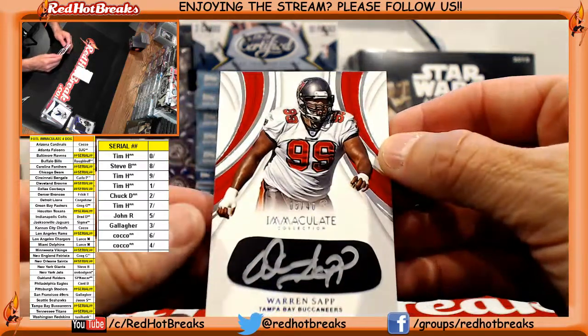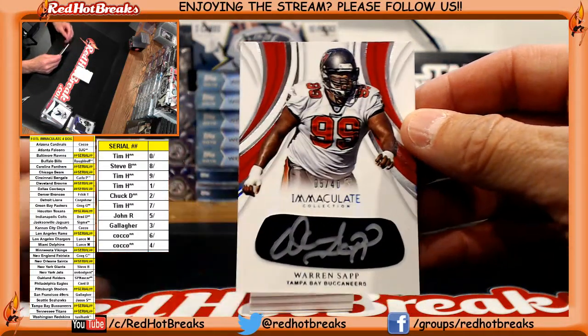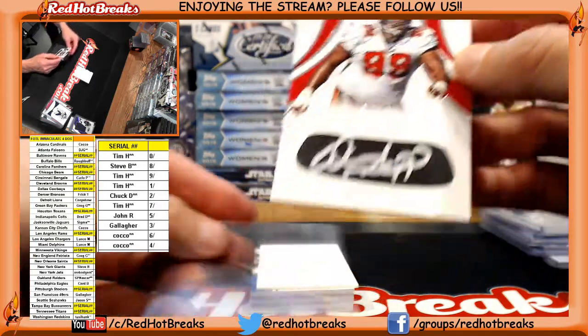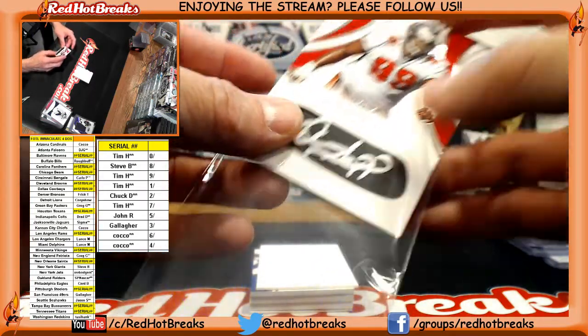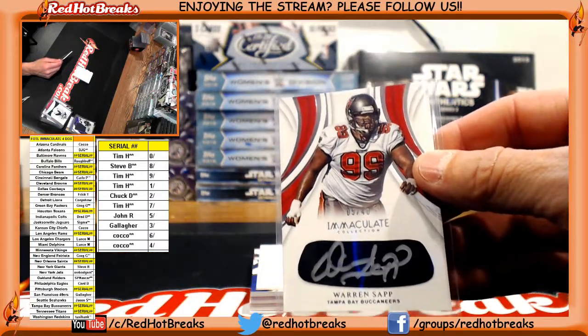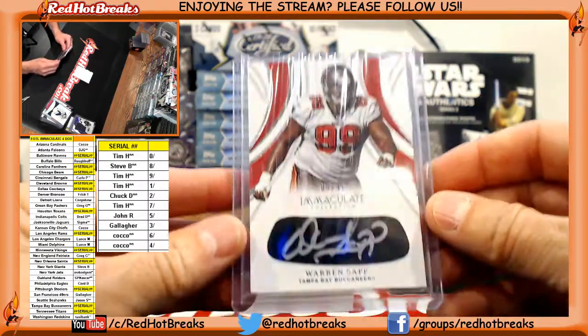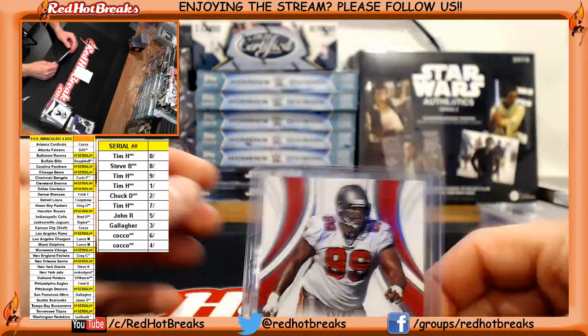Oh, look at this. A little Warren Sapp action. 5 of 40. Going to the 5 spot. Reynolds. That's the old patch auto. Yeah, what's Deadhead say? Sticker auto. The eye black. It's the black sticker. I always say eye black. He's like, sticker auto.